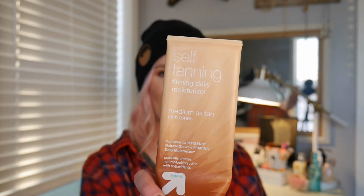But this is the Self-Tanning Firming Daily Moisturizer. I have used this stuff for years. I am quite white, especially in the winter. In the summer, I'm still very white, but I get a little bit of a tan, and so I really enjoy this lotion. It's really nice to use on my legs because my legs don't get a lot of sun, and so in the summer I like to apply it. It adds a little bit of a glow, a little bit of a tint to your legs or skin without being too excessive or getting streaky.